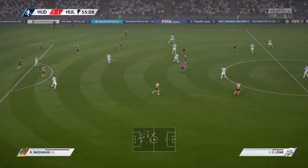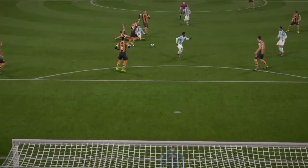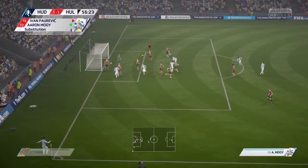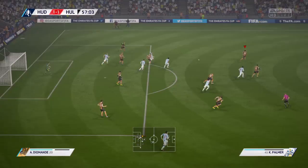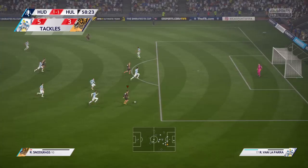He's given possession away here. And now the shot! And the goalkeeper got across to it. And a corner given by the referee. Won it back with an interception. There's some potential in this move. Snodgrass! Oh, charged down. Hogg.